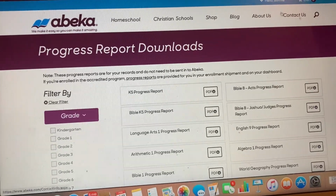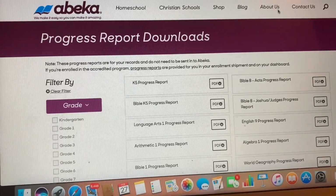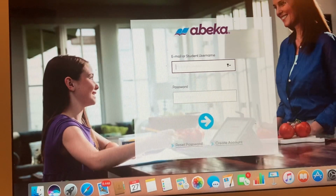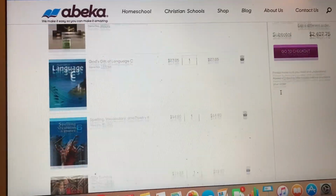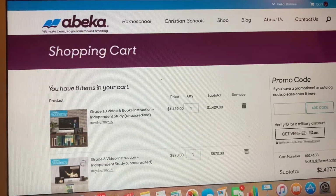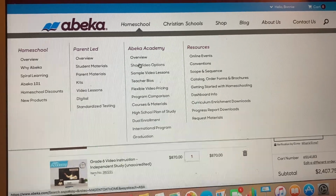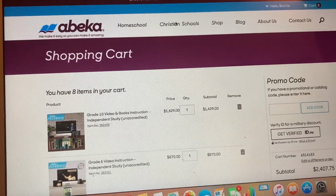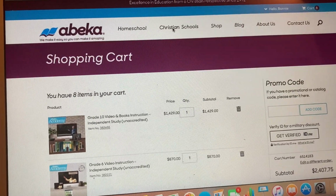And what else is there? So you can just basically flip through everything, student video lessons, and it wants me to sign in again. Well, I don't want to do that. Okay, so I'll get off of that. So basically, yes, just fiddling around the site will get you more accustomed to it. And I try to go through at least once a week to see what they have, just so that I'm on top of what's going on. There's stuff about graduation.